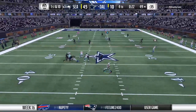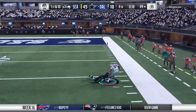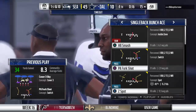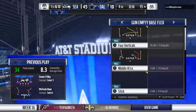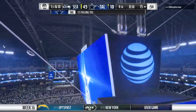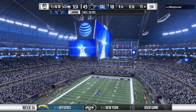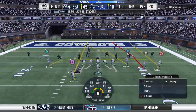Now a play fake here on 1st down. Flushed out right. He's going to let it go. That's caught inside the 20. And he is down deep into Seattle territory. And now we won't see a play on first down. We're going to get a timeout instead as they get it with 16 seconds remaining on the clock. So after that big play, let's see if they can catch their defense maybe on their heels.